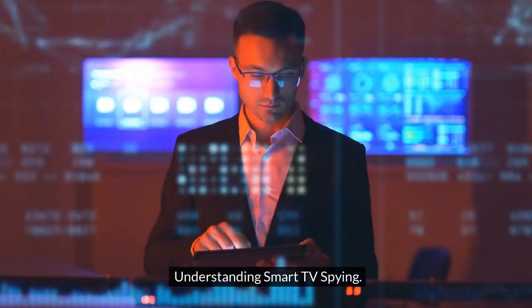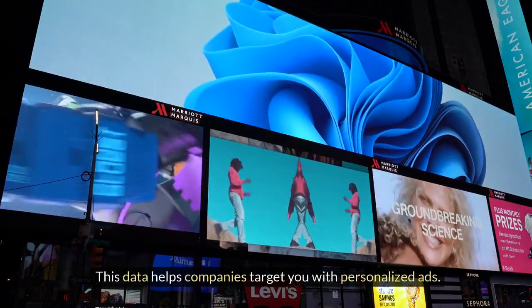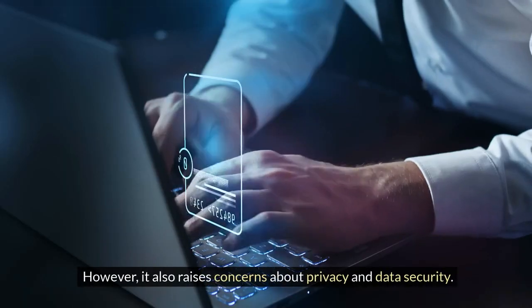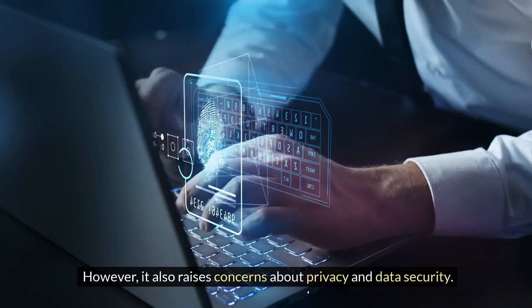Understanding smart TV spying. Smart TVs track everything from the apps you use to the shows you watch, and they can even analyze what's happening on your screen. This data helps companies target you with personalized ads. However, it also raises concerns about privacy and data security.